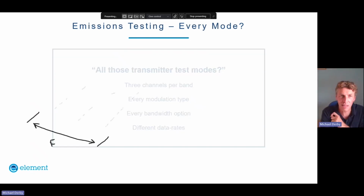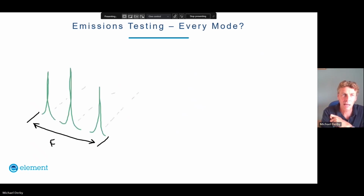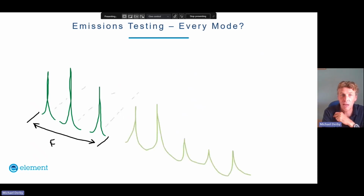I've got my crayons out again. So here's our frequency band, right? This is the transmit band of our device. And let's say we've picked a modulation type and we're going to test on the bottom channel, the middle channel, and the top channel across our frequency band of operation. And when we do our spurious emissions test, that's not grass, that is actually your harmonic emissions from your transmitter on those 3 channels.